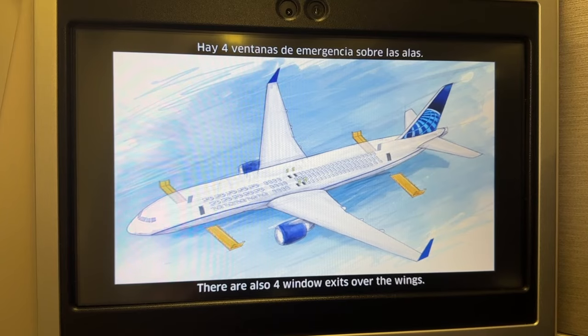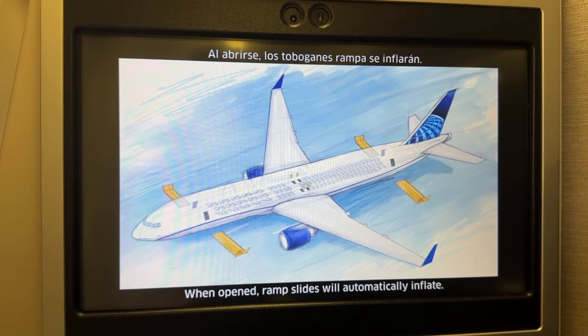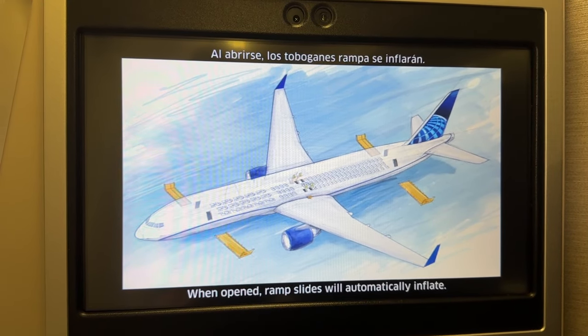There are also four window exits over the wings. When open, ramp flags will automatically inflate, if needed.